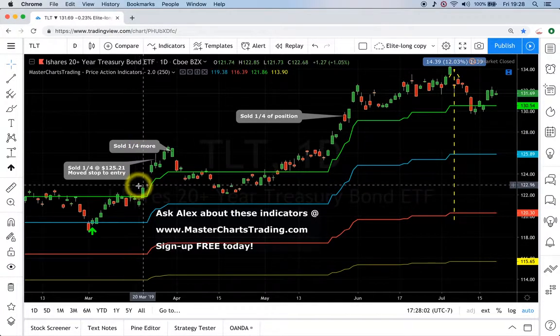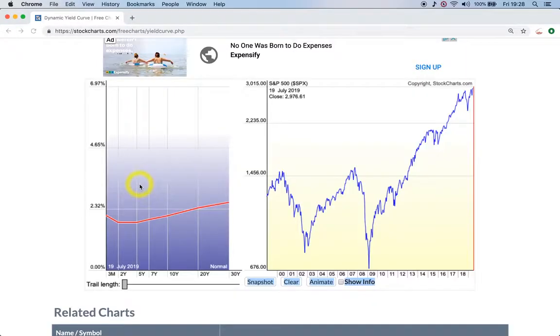So for now, I think it's actually a very good thing that the TLT, the treasuries, are pulling back. I mean, I have a position, but I'm also cognizant of the economy. So hopefully this will continue, TLT will continue to pull back, and the yield will continue to rise. This situation is not ideal, but it can be rectified by the Federal Reserve just lowering the interest rates a little bit, so that the yield curve becomes normal, like that, for example. This is a normal yield curve.